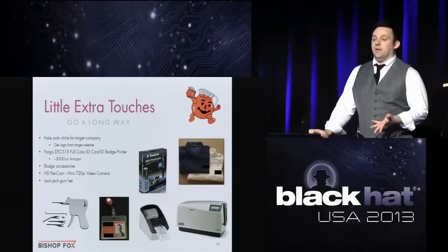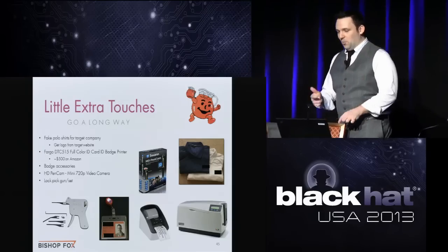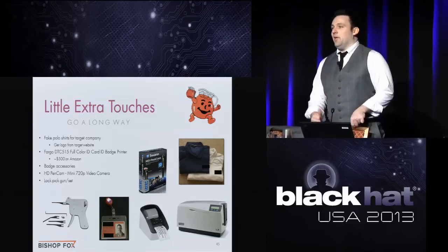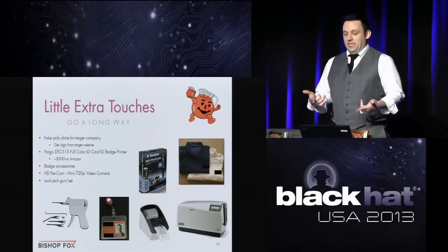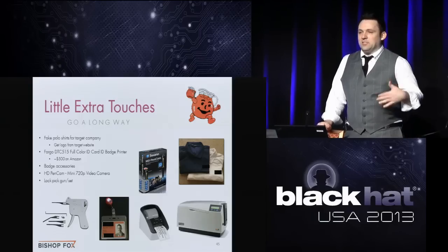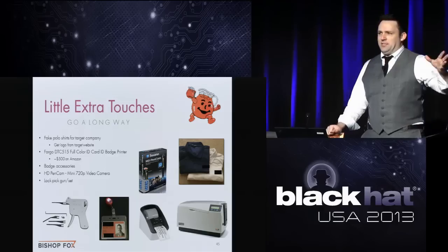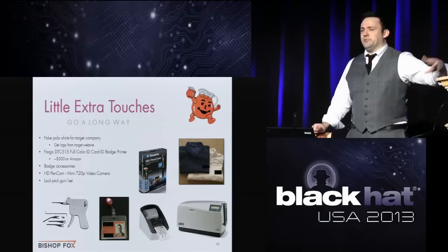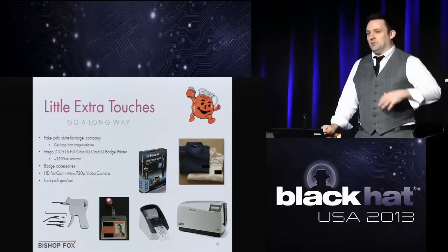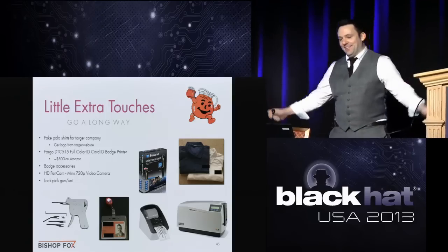For this particular assessment that I was doing for this electric utility, I had someone from our company call up and try to get these polo shirts made, and we were going to just use the logo from their website. And they said, we actually have a template from the last event you guys threw for your polo shirts. Do you want to just use those? And we're like, yeah, sure. So they gave us actual legitimate polo shirts that the company uses. Made it even easier.